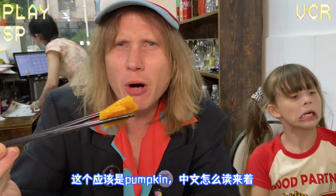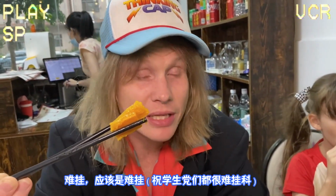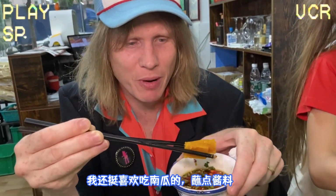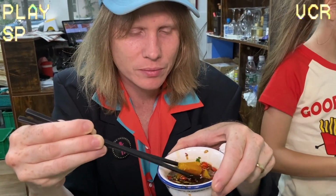I think this is pumpkin. How do you say pumpkin, Freddie? Nan gua. I think it's nan gua. Pumpkin. I like this stuff. I like it even better when it's dipped in spicy sauce.